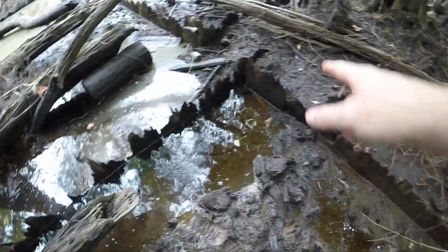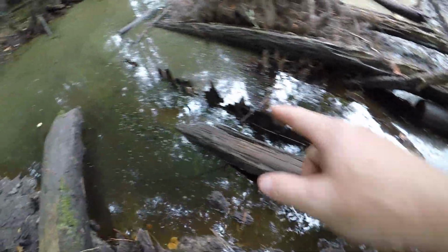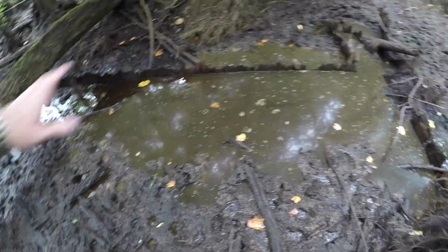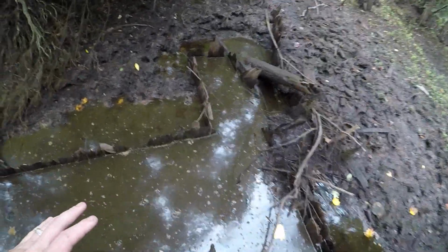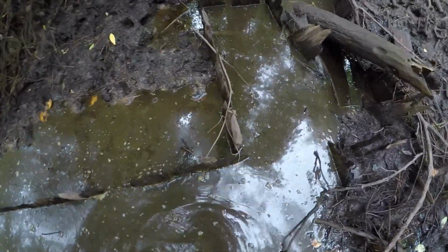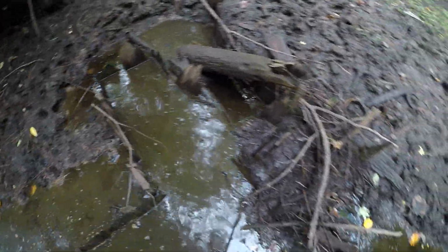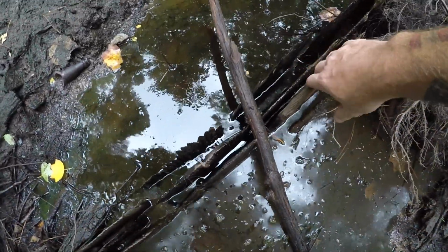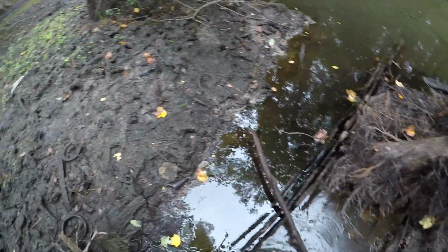But check this out. Check out the wood, the foundation from where that mill was. It goes right across the creek right there. I'm really surprised that it's as hard as it is, and I'm sure it's loaded with nails. I have not turned on a metal detector here yet, so I have no idea what's here, if anything's here. But I thought we'd look at it together. Man, check it out. That is so cool. Oh wow.